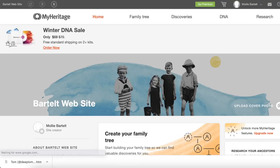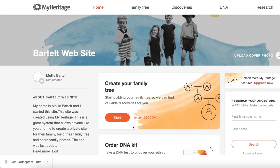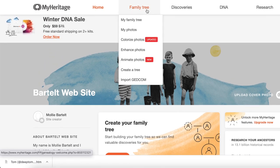Let's explore a little bit on the MyHeritage website and learn a little bit about the company and what they offer. So we're logged in, and MyHeritage has already pre-filled some things for me. It made a description for my website, and I could start creating a family tree, and I could order a DNA kit. I can even upgrade to unlock more MyHeritage features. That's all related to developing your family genealogy. I'm more curious about going to their features here.